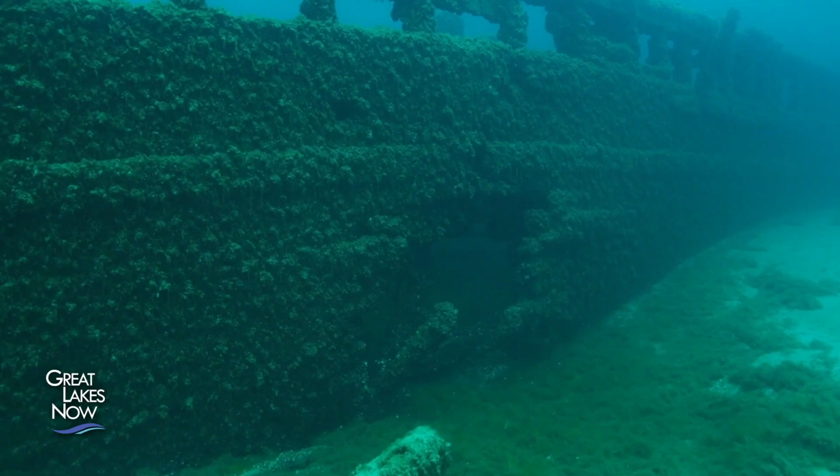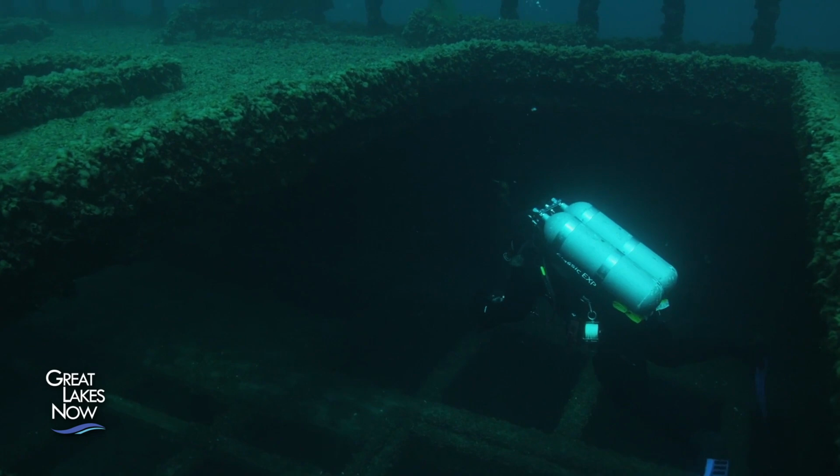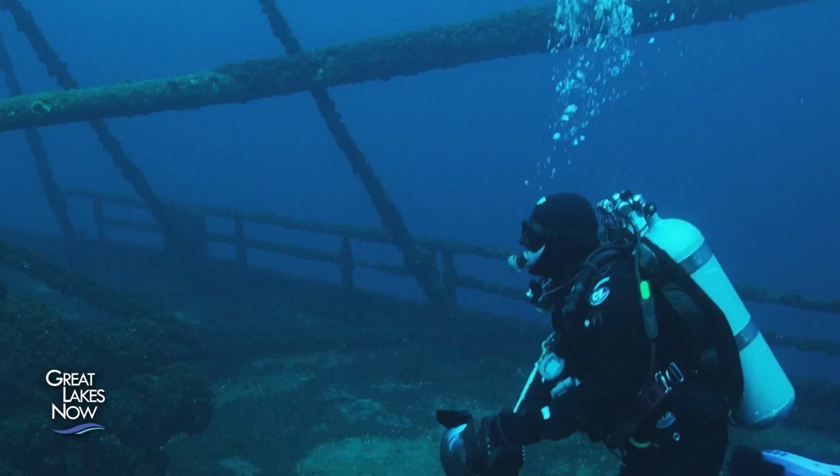The Great Lakes are dotted with thousands of shipwrecks, some hundreds of years old. They all offer information about the history of the Great Lakes. Shipwrecks can be found by accident, but the scientific techniques for finding and studying them involve hard work, persistence, and good old arithmetic.